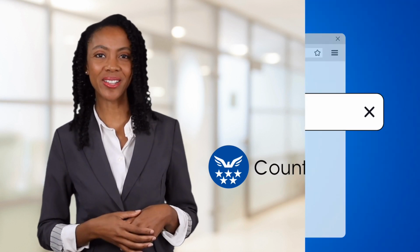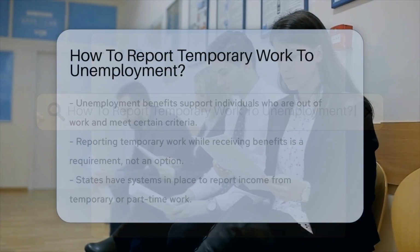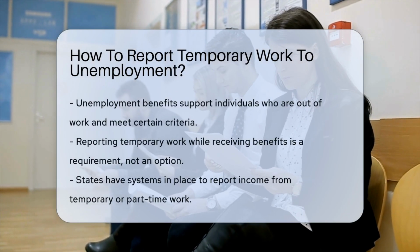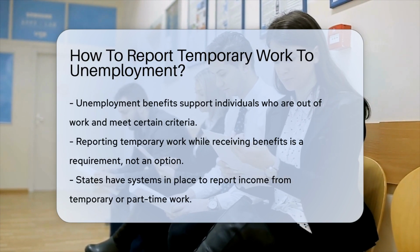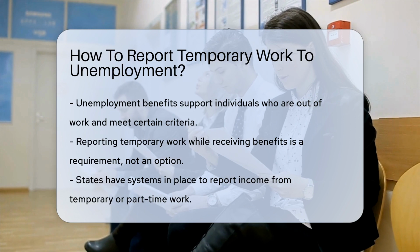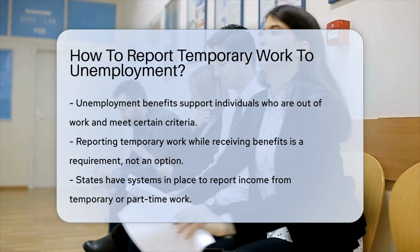Let's get started. How to report temporary work to unemployment. When you find yourself between jobs, unemployment benefits are a lifesaver. But what happens when you pick up a temporary gig? Do you wave goodbye to those benefits? Not so fast. It's important to play by the rules, and that means reporting any work you do.